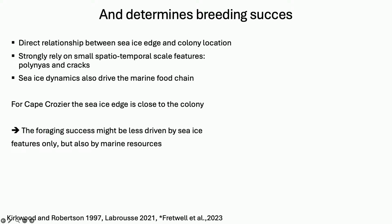Coming back to the ties between the sea ice dynamics and the emperor penguin breeding success, the sea ice dynamics simply drive the marine food chain. When the sea ice is melting, it releases some nutrients, and the nutrients are enhancing primary production and then supplying the food chain and so on. For our Cape Crozier colony, the sea ice edge is close by. So for them, the foraging success might be less driven by sea ice dynamics, but mostly by the marine resources that are around.